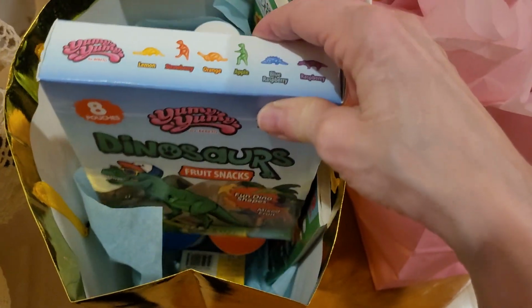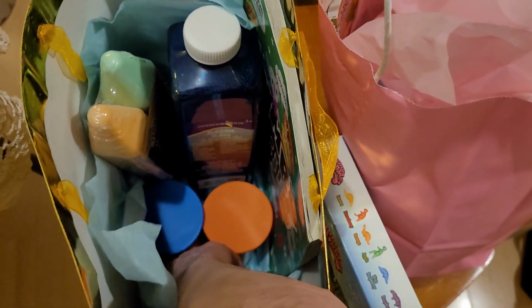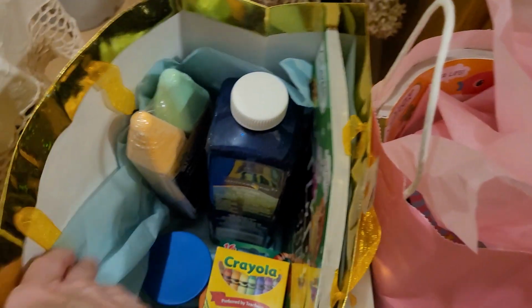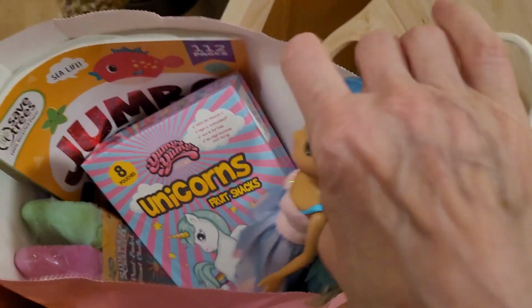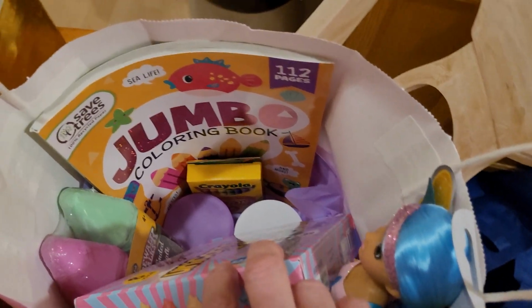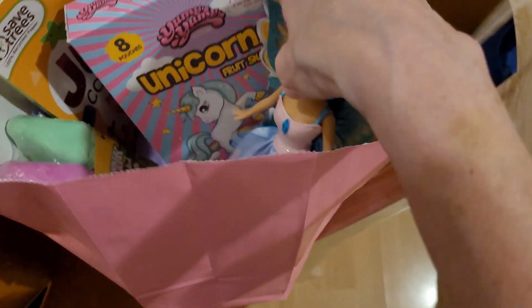The dinosaur little fruit snacks. And yeah, I gave him the orange and the blue Play-Doh. It's not the Play-Doh brand, but, and the crayons, the coloring book, the bubbles, and the sidewalk chalk. Yeah, so there's that. And the yellow tissue. And then over here for the little girl is her little fairy and the unicorns and the white and the purple Play-Doh and the coloring book and the sidewalk chalk. Yeah, and her little unicorn treats. Just put some tissue on it and voila.